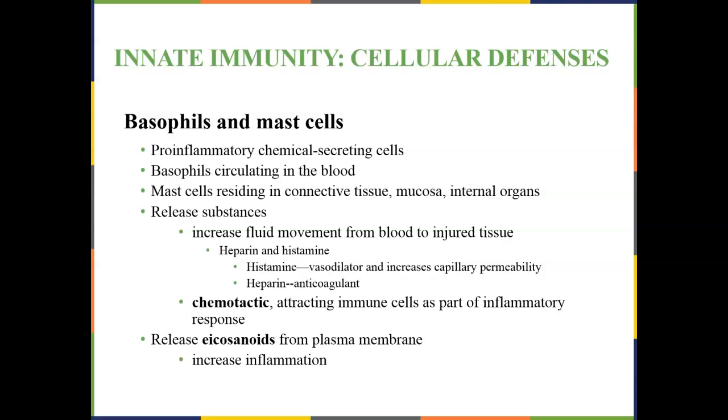So you're going to get a very large inflammatory response, and with the inflammatory response, you always have chemicals that are released that stimulate other white blood cells, like your neutrophils, like your macrophages, to come to that site as well. And then they release eicosanoids, which increase the inflammatory response as well.